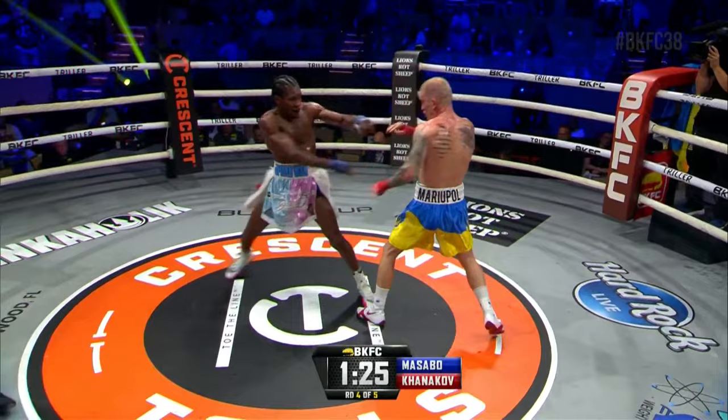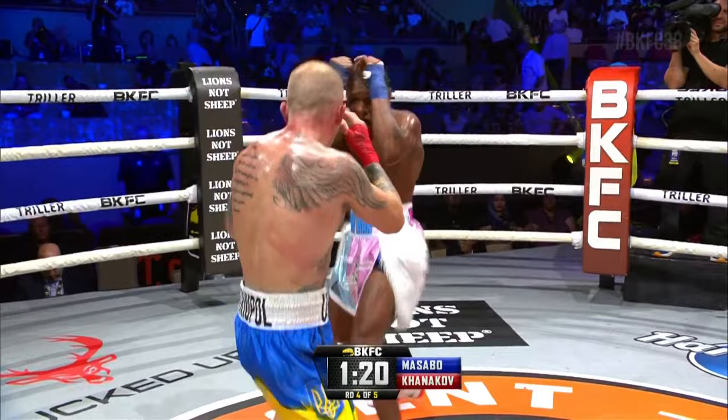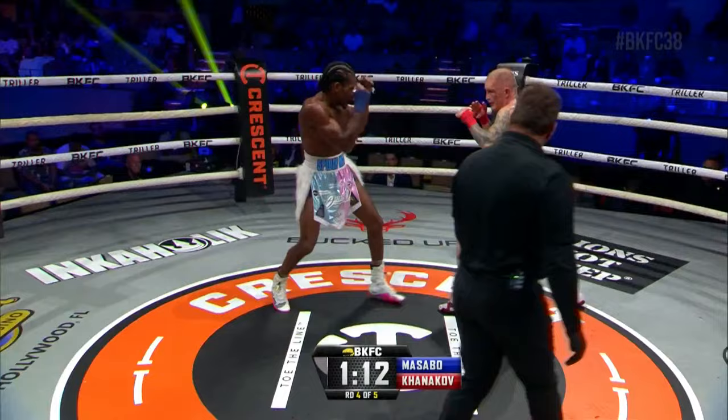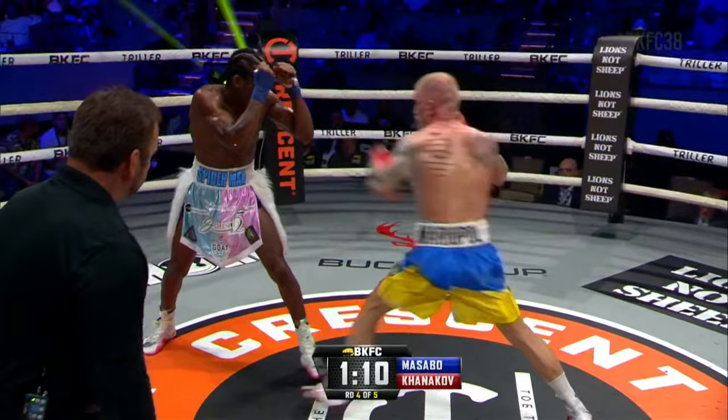Masabo again trying to ignite this crowd. I mean, he's trying to ignite the crowd, but he's not doing it with a lot of punches. That was a couple of good punches right there. Overhand right on the entry from the Cuban, Freddy Masabo. Overhand right again. Honakov reclaiming center ring. Now Masabo waving Honakov forward.